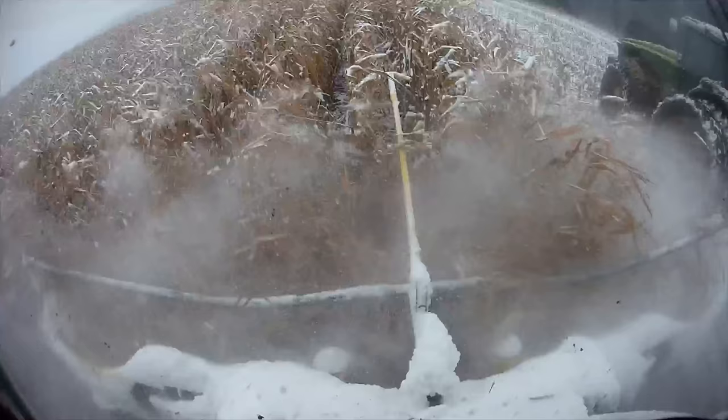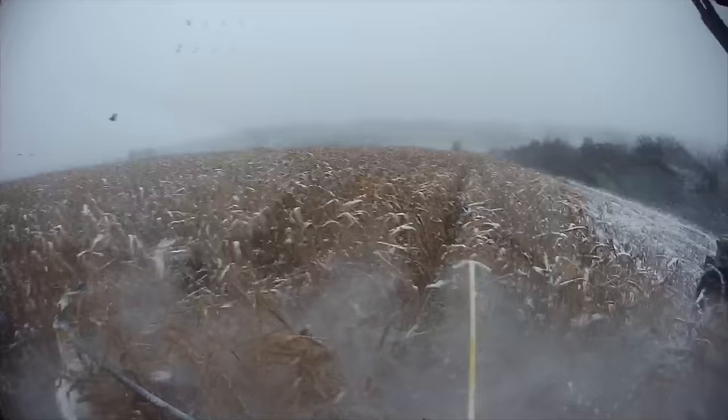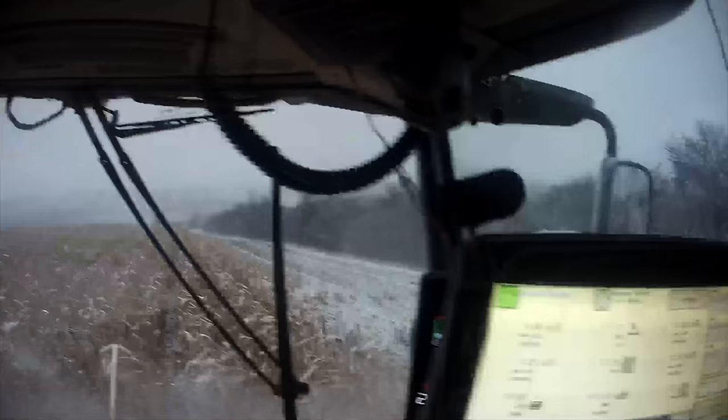Alright, that's running a lot better now. It's actually making it through and into the feed rolls there. There's quite a little bit of snow on the corn, but there is a little bit of green in this corn. You can't quite see it right now, but we're running at 58% moisture.